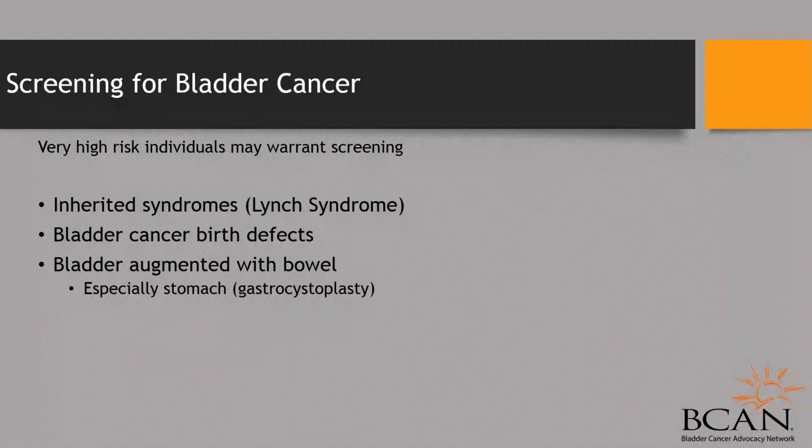There are scenarios where, although there aren't clear guidelines, many of us believe there is a role for screening in very high-risk individuals. Obviously, someone with Lynch syndrome or other inherited syndromes, where there's such a high risk of developing bladder cancer, to watch those patients. Urinalysis versus cystoscopies, there's debate about what the best way to do it is. Bladder cancer birth defects that have these augmentations, especially those with gastrocystoplasties, the stomach augments. And then also the discussion of what to do if you have someone that's a very high smoker who is catheter dependent with recurrent UTIs. Is there a role there? Can't say there is, but I think we can take it on a case-by-case basis and look at someone's exposures. If we knew they were exposed to a highly contaminated well with arsenic, that's someone I would certainly consider doing some screening on, different than the asymptomatic person.